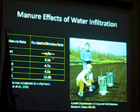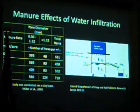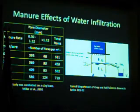So our infiltration rate, when they started out with no manure, was 4.1 inches per hour. And as they increased the manure rate, they greatly increased the ponded infiltration rate. And when they got to 40 tons per acre, all of a sudden that soil could soak up 13 and a half inches of rain in an hour. This is what the inside of that infiltrometer looks like. They got these little straws going on, so it kind of makes it rain. And next to it, there's an outlet pipe, and you usually dig a hole a foot or 18 inches over and put a cup in there, so that's how we collect our runoff next to it.